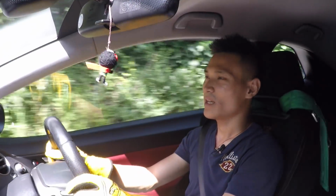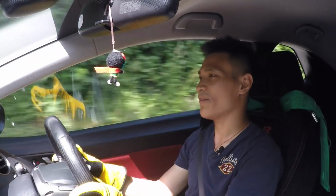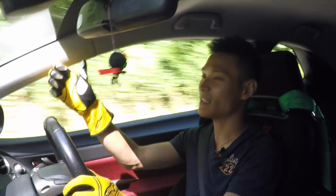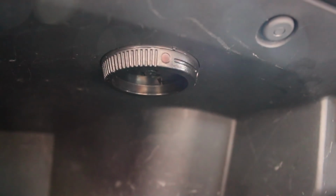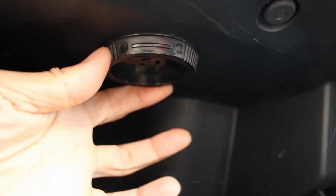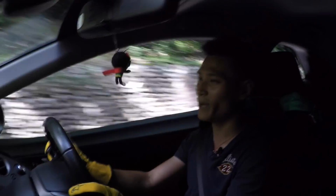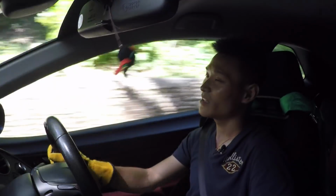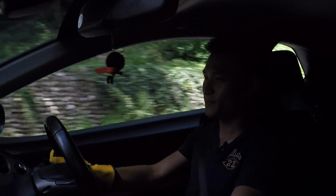Being a GT model as well, we have individual climate control, aircon, rain sensing wipers, the refrigerated glove box. It just makes this car really nice to drive about on a daily basis. We also get cruise control as well, so on long journeys you don't have to keep your foot on the pedal. And the armrests, they are nicely spaced, so you can rest your arms quite easily.